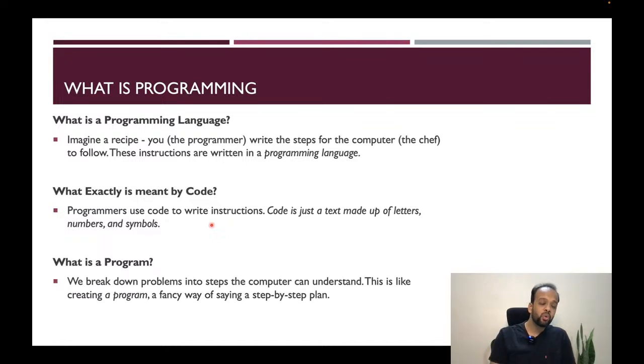When we talk about a program and that you're programming, what you're doing is you're breaking down problems into steps that the computer can understand, right? You're breaking the problems that you want the computer to solve into steps that it can understand. This is like creating a program, and it's a fancy way of saying a step-by-step plan. So when you say that you're creating a program, it's basically that you have created a recipe, right, to give to a chef, where you're laying the steps one by one.